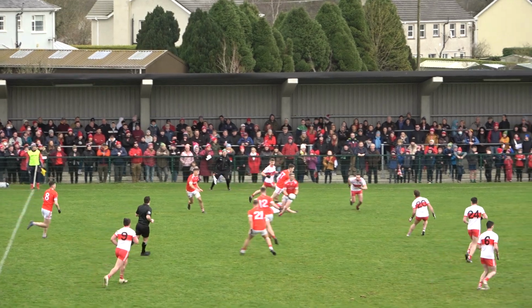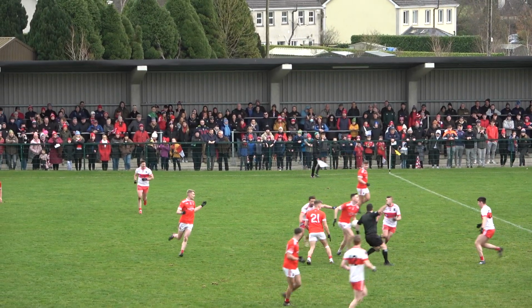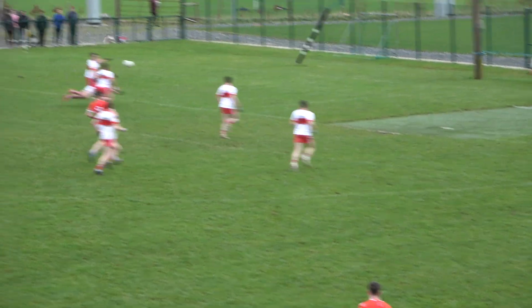That ball hangs. James gets something on it, and it breaks to Owen O'Connor. Owen has a little look up, pops it off to Connor. It draws Rob Burke, draws the high foul, but the referee allows play to continue. On to Aaron Lynch. Aaron breaks onto it off his shoulder. He's going to get through the gap. He gets a jersey pulled back.